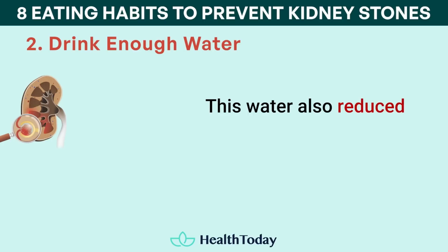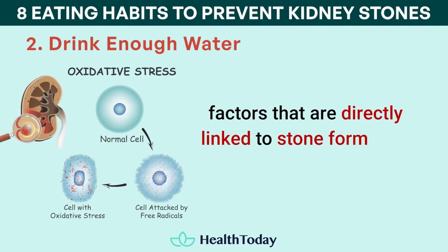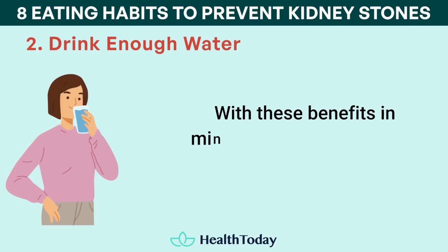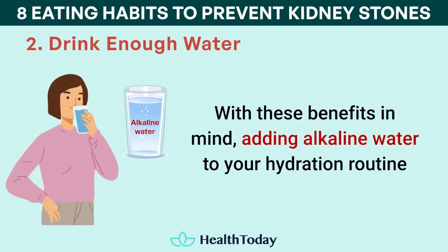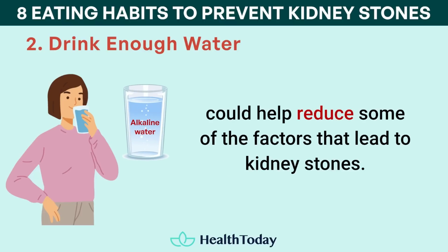Mice fed high pH mineral water experienced reduced calcium oxalate crystal deposits. This water also reduced renal fibrosis, inflammation, and oxidative stress, factors that are directly linked to stone formation and overall kidney health. With these benefits in mind, adding alkaline water to your hydration routine could help reduce some of the factors that lead to kidney stones.